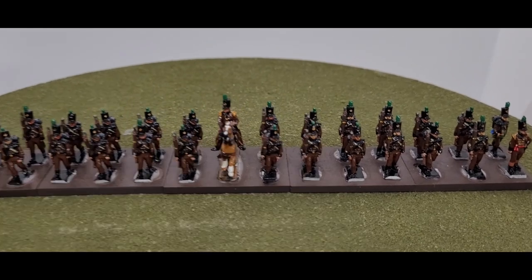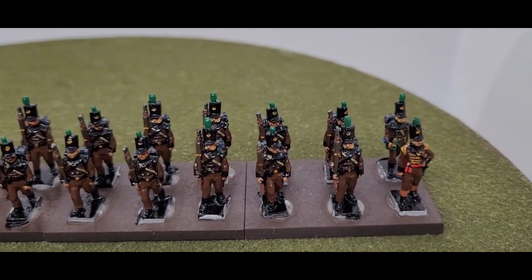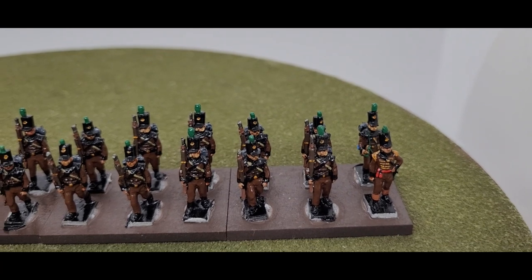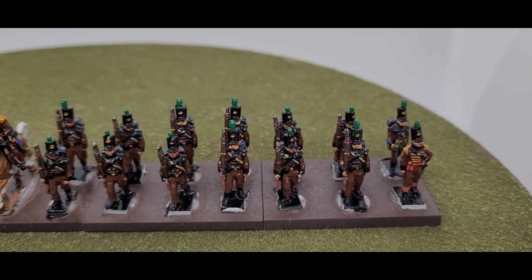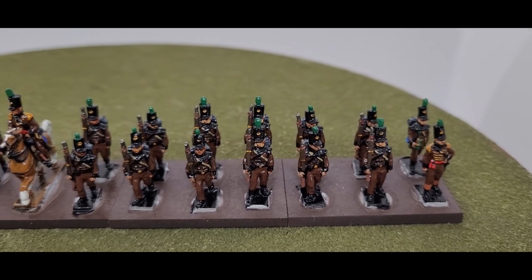So we'll just have a quick look. So we're over here, we've got the Caçadores officer there, the bugler. This particular regiment had black facings, so they had a black collar and cuffs.